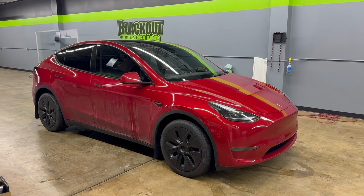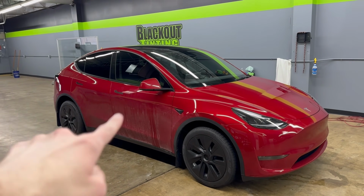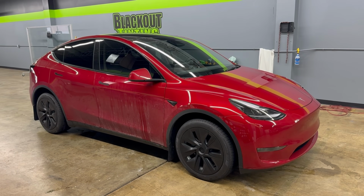Just did the front 2 windows on this beautiful 2023 Tesla Model Y. We did 20% to match the back in our XR film. So he's gonna be getting 88% heat rejection.